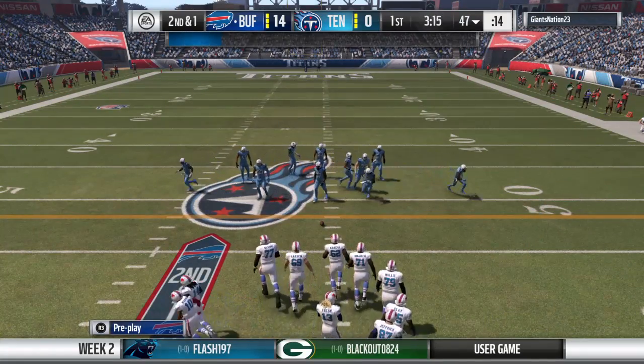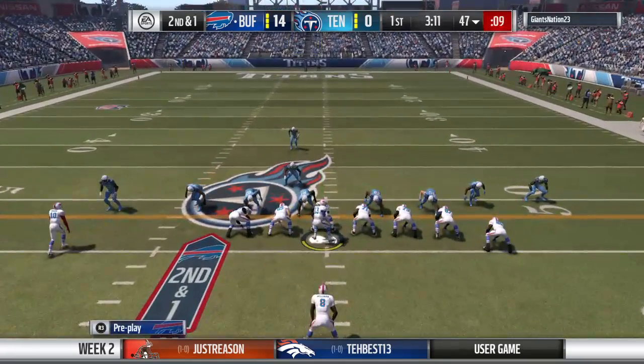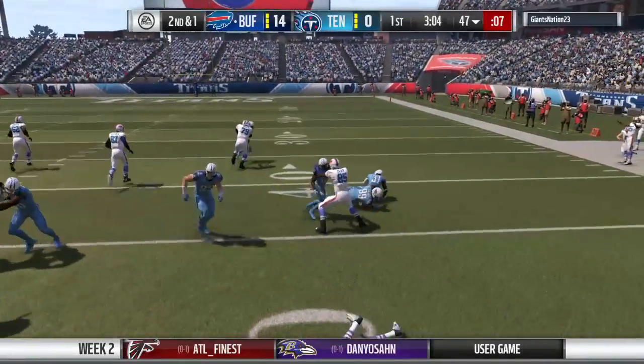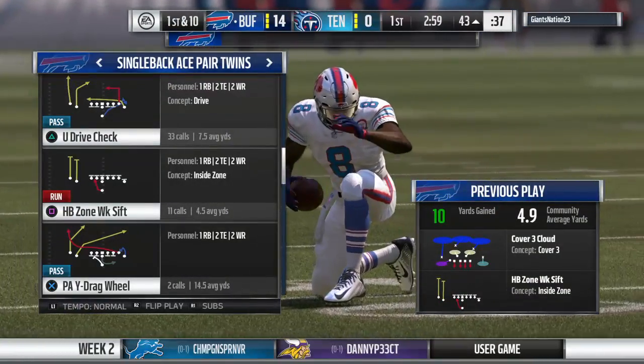Looking to jam the receivers at the line here. Press coverage look defensively. Let's go. Watch him now, Barney. Hillman again. And he'll get it down here to the 43. It's a 10-yard pickup, and it moves the chains.